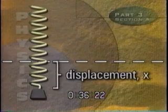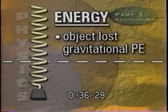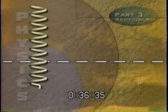So, if we think about this in terms of energy, the object has lost gravitational potential energy, PE, because it's been lowered, and the spring has gained energy because it's been stretched out. Just think about what would happen if we took the weight off. That spring would shoot back up. The energy the object lost didn't magically disappear.